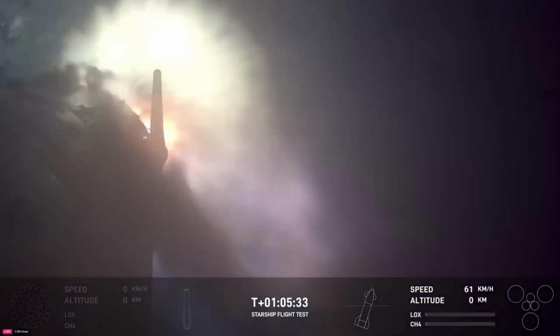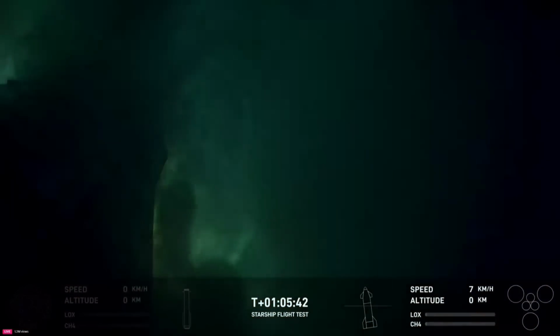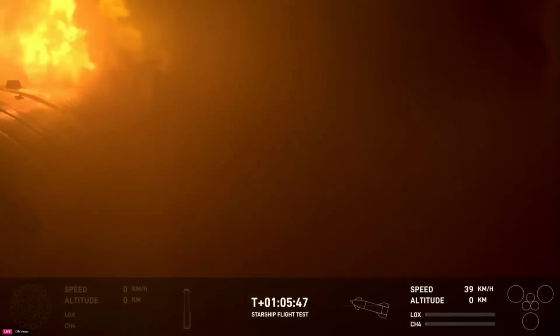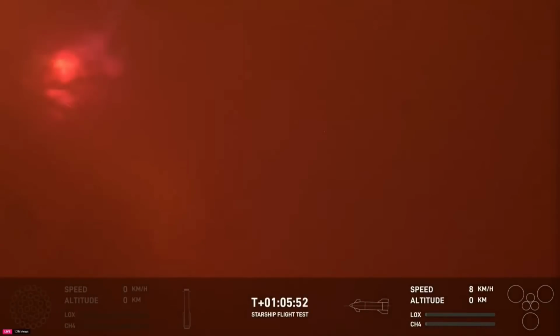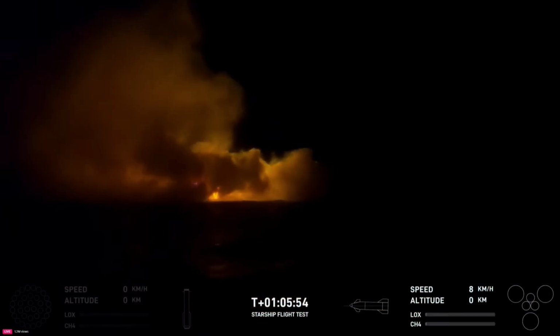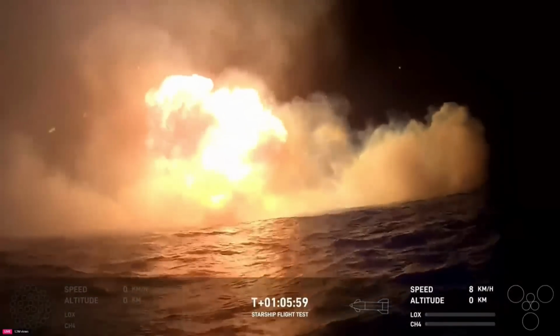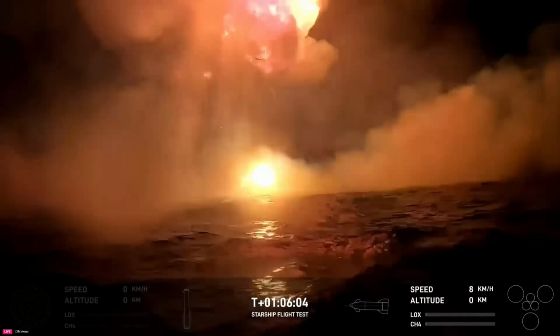What a cool view of the reflection of that landing burn. We can see the water just behind the ship. Starship has landed. An incredible view, I think it is safe to say we have a ship in the water. Touchdown! That is a live view from the ocean surface. What an incredible end to Starship's journey.